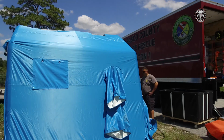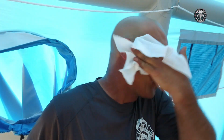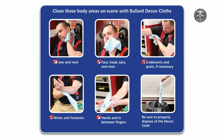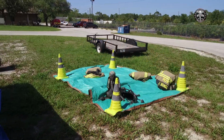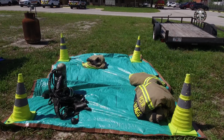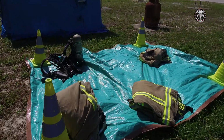Then you go into the shelter. The shelter is where you're going to bring in your go bag, and you'll have a change of clothes. You go in there, you'll disrobe, you'll take the wipes, and you'll wipe the interface areas, which include the calf, your waist, your hands and your wrist, and your face and your neck. Once you get redressed, you go out, you do your time in rehab. By the time you come out of rehab, the DECON technicians will have another set of gear set up for you with clean SCBA and masks and helmets.